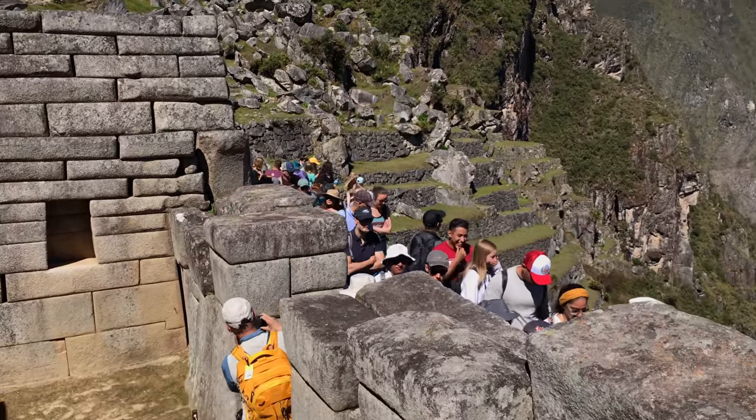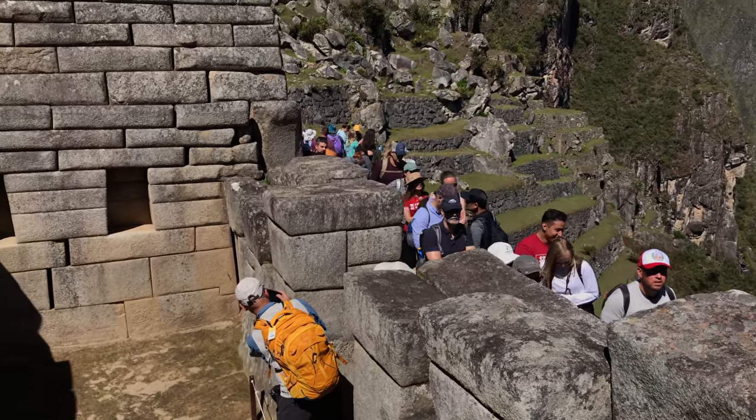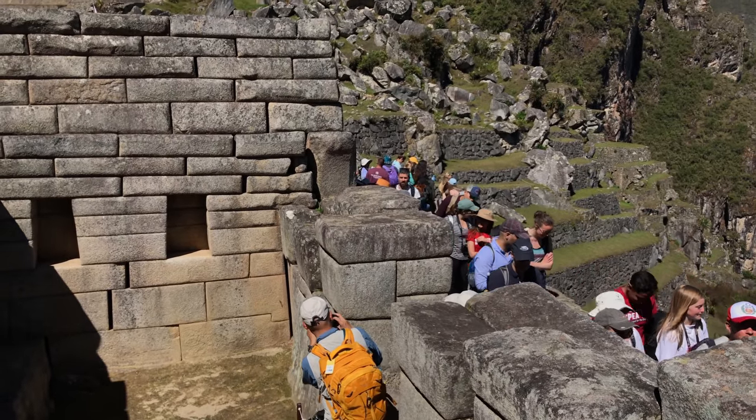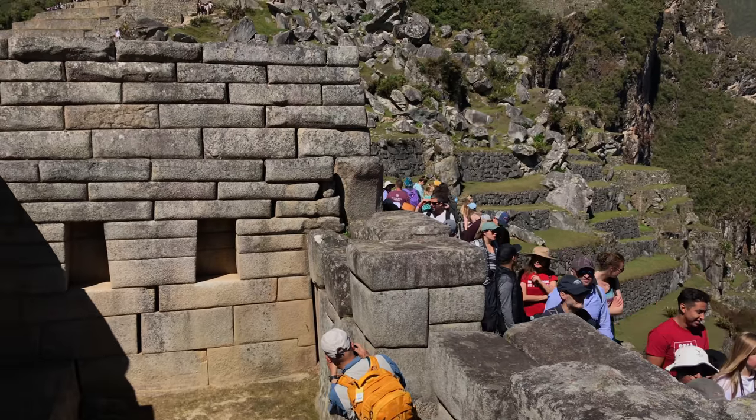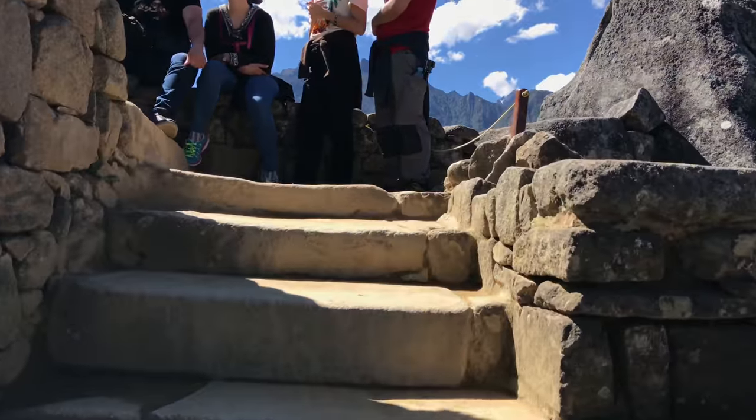The major damage is always east to west. So when they say it was actually a seed that grew into a tree that pushed it apart, it's like, only east to west? I don't think so. And this is the staircase to the hitching post, the Intihuatana.